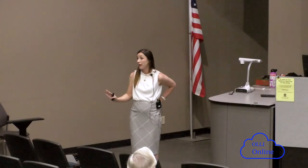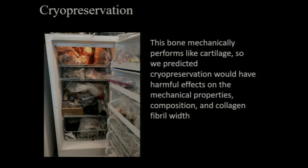Okay, so cartilage really doesn't freeze well. Let me show you, that's what our freezer currently looks like, actually. It's a little embarrassing. So we thought, okay, cartilage doesn't freeze well. I wonder if this bone will actually hold up to freezing, because we can't do this test on our tunas if it denatures. So the reason cartilage doesn't freeze well is it undergoes thermomechanical stress. It's a really fancy word for talking about ice cubes, essentially.